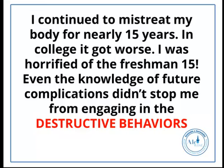I continued to mistreat my body for nearly 15 years, and in college it only got worse. I was horrified and determined not to be a statistic and gain the freshman 15 pounds. And even though the knowledge of future complications scared me a little bit, they didn't scare me enough to stop me from engaging in these destructive and detrimental behaviors.